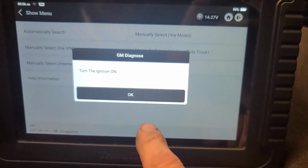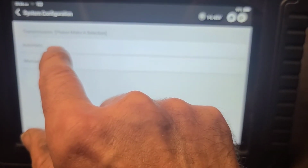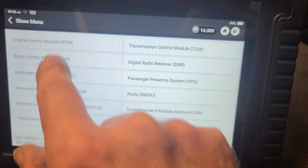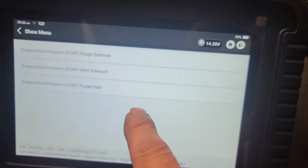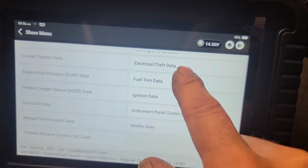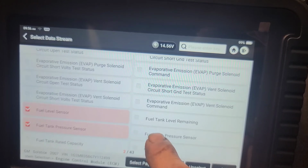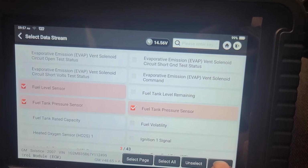Read the VIN automatically. Key is on. Yes. Yes, that's good. System selection. Automatic transmission. Engine control module. Actuation tests. Output controls. Evap system. Purge and seal. Okay. Now we got to add fuel tank pressure. Fuel level, let's put that one up so we, for some reason there's two fuel tank pressure readings. I don't know if one's voltage and one's pressure, but it doesn't specify, so I picked both of them and go okay.